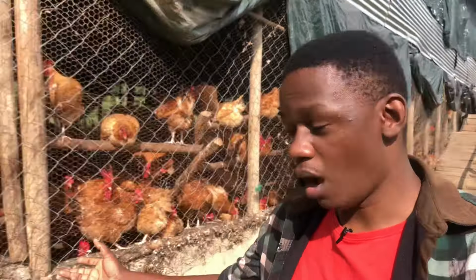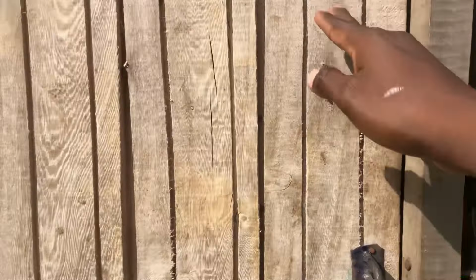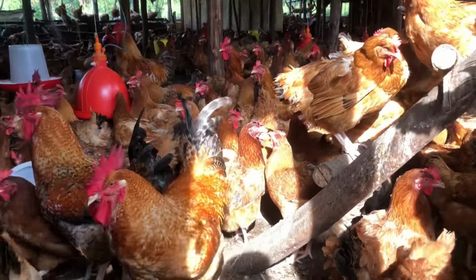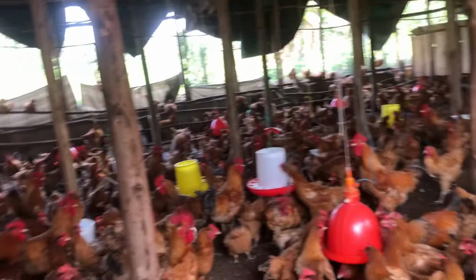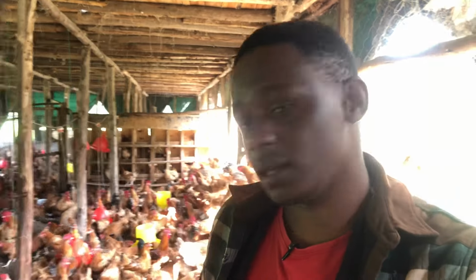So guys, what should you take into consideration if you really want to start a successful poultry farm? Okay, so what are the things that you should do? As you can see, our chicken are really going on properly. They're laying for us lots and lots of eggs, as you can see. So what should you do so that you can get lots of eggs as we are getting on our poultry farm, whereas you are living far away in a different country?